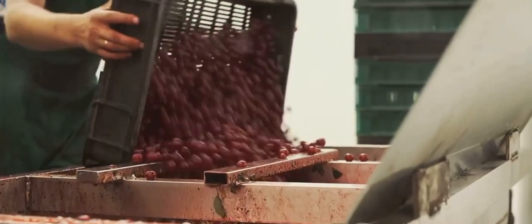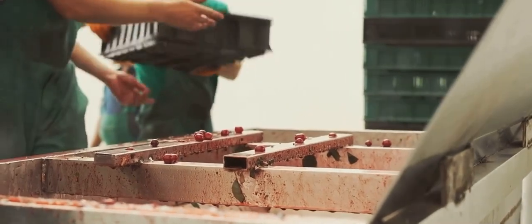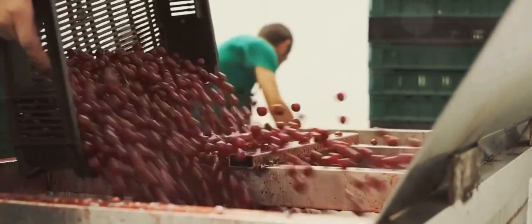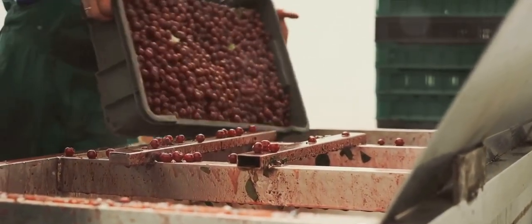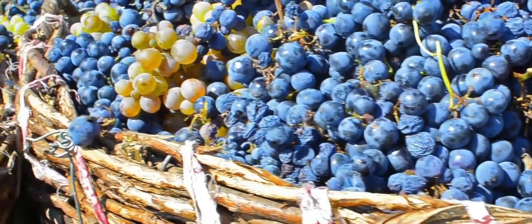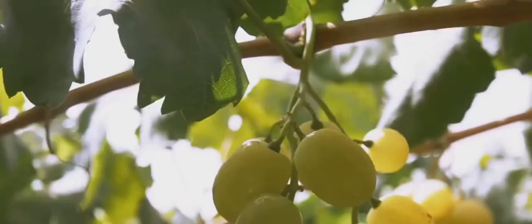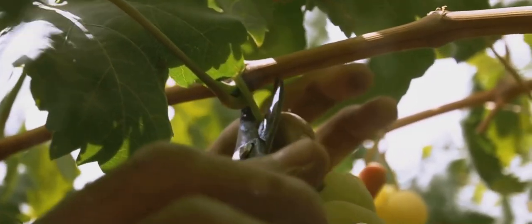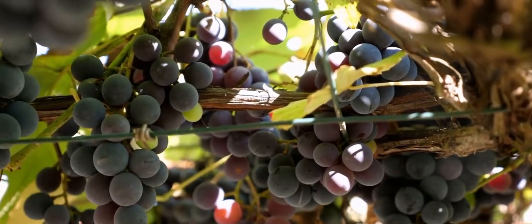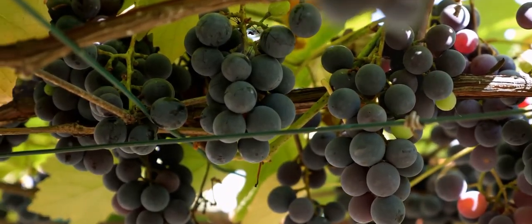But why go to all this trouble? Well, this stage contributes significantly to the taste and texture of the wine. The method used for crushing and pressing can affect the amount of juice extracted, the level of tannins and other compounds that end up in the wine, and even the color of the final product. So while it may seem like a simple step, crushing and pressing is actually a critical stage in the winemaking process. It's the bridge between the raw, harvested grapes and the delightful, fermented juice we all know and love.